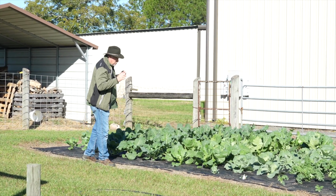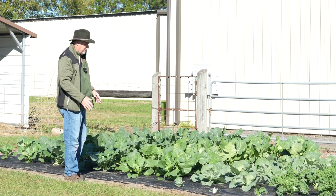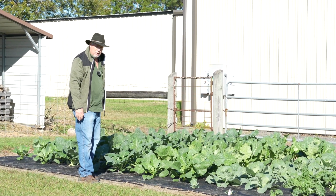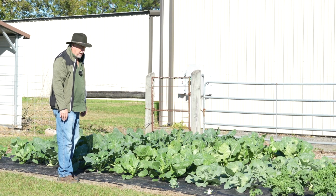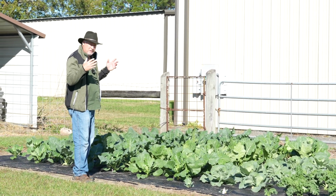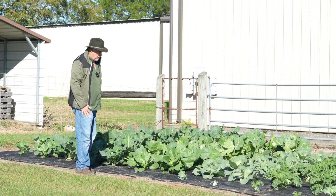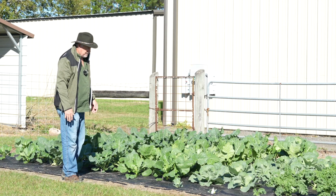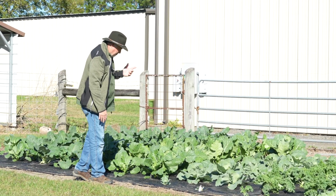It's been a great year for our brassicas. We've had very little insect pressure this fall. The hurricane ran through here, and I don't know if it blew all the worms to South America or what, but we've only sprayed this once or twice, so our insect pressure has been nearly non-existent, which has been good because normally in the fall of the year we have a lot of problem with worms. Great harvest coming up for Thanksgiving next week here.